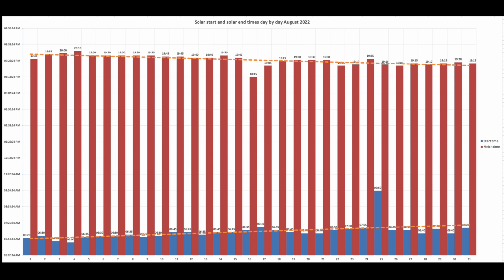So this chart is the solar start and solar end times of day for August. The bottom in blue are the start times, and you can see those creeping up. The 25th sticks out as a bit of an outlier at 9:50 for the start of the solar day, so that was a bit of a grey day. And you can see the dotted trend line at the bottom, slowly creeping to later in the morning. And conversely at the top, this is the end of the solar day, around the same sort of time, ten to eight, but again creeping earlier and earlier into the evening.